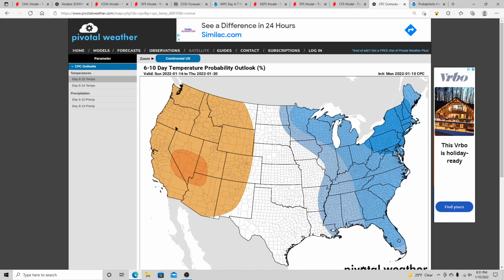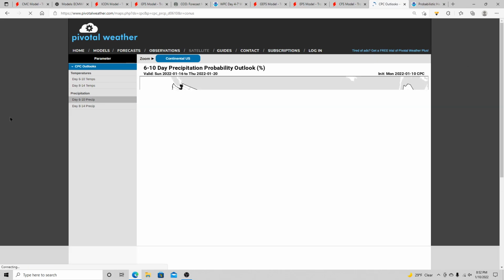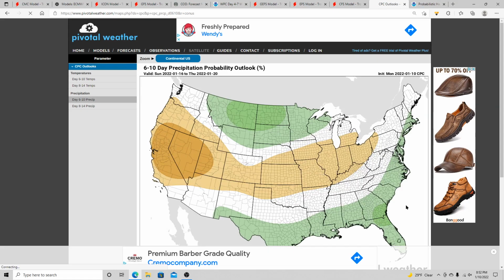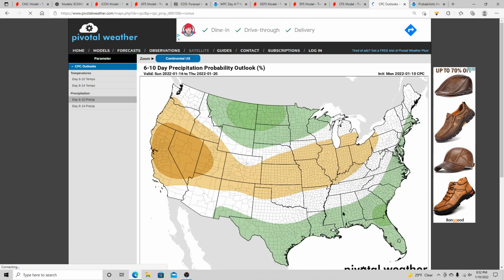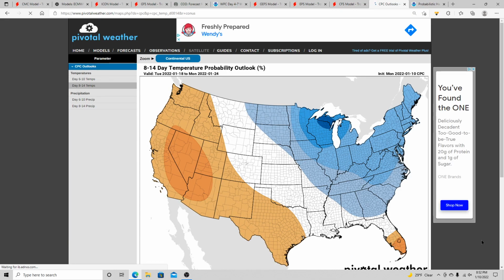Here's the CPC prediction or thoughts. This is for days 6 through 10. Cold in the east, warmer in the west. Pretty good pattern there. Precipitation wise, maybe a little bit more of an active storm track across parts, really anywhere from southern New Mexico into the southeast and up along the East Coast, which is not bad. It's also looking to be a little bit more active across parts of the north as well. Also looking to be a little bit drier across parts of California, Nevada, Utah. Some of these guys do need a little break from the action after getting a lot of rain recently.